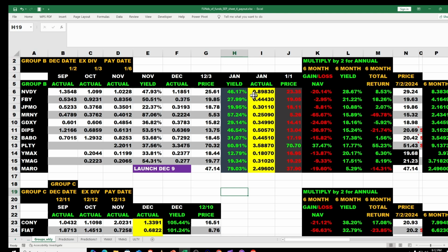FEPI, Facebook Meta, 44. What I did over here in this column, instead of just making it black and having two blacks in a row, and these are sort of separate data, I just made it a dark gray on both of these. Obviously, whenever they pay a yield, they're always positive, right? So everything's green. Over here, if the price went down from the previous month, I color coded it red. If the price went up, it's green. If the price, and this happens occasionally, is exactly the same, I'll make it white.